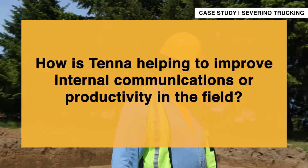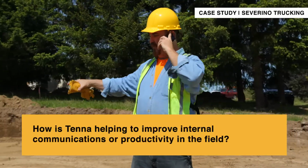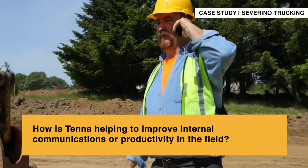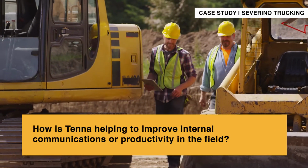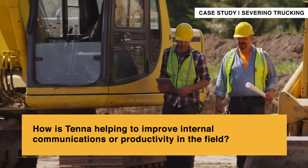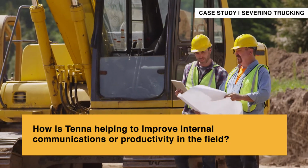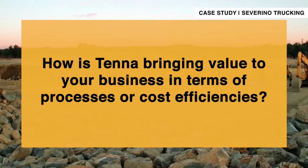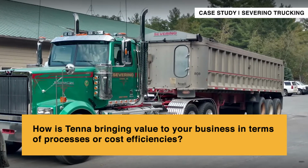It's definitely increased communication. It's increased the quality of communication while reducing the amount of communication needed, if that makes sense, because you're limiting the phone calls that you need to make, but at the same time, you're getting accurate placement of where stuff is. And I think that's extremely valuable. Our superintendents can use the value in it. Our mechanics see the value in it. Our ownership sees the value in it.